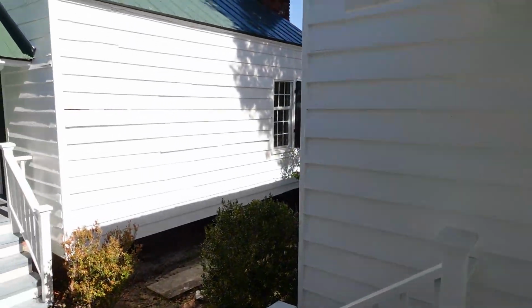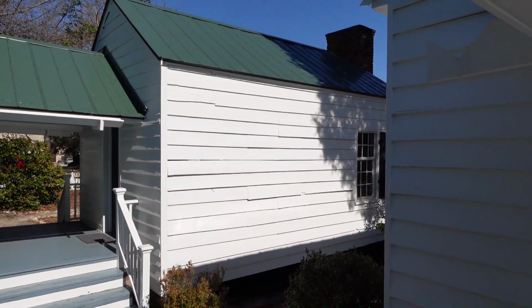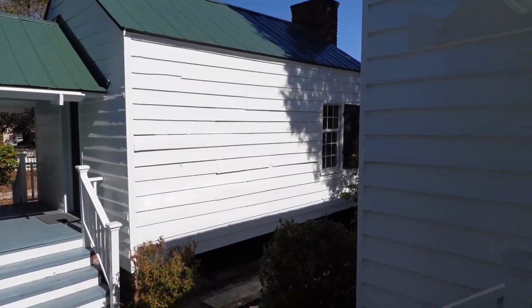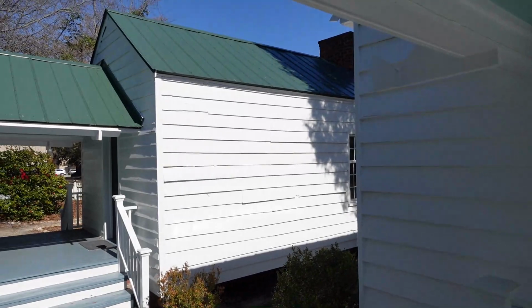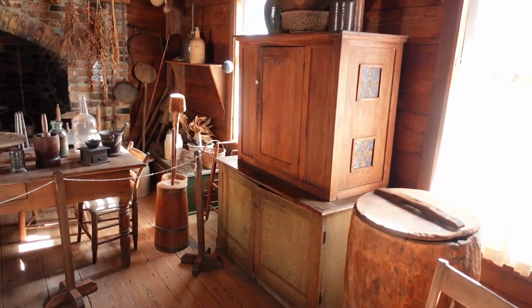So this one. So originally these were slave cabins, but they have been attached to the house and are, one's now a kitchen. Yeah, one's a display kitchen. This one had originally been a kitchen. Oh wow.